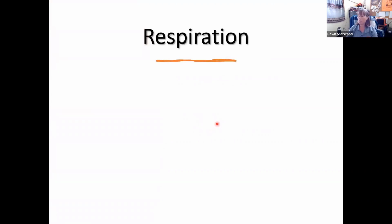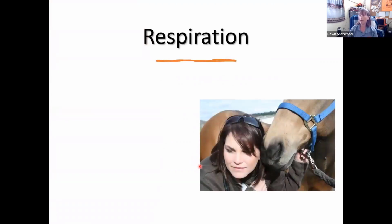When we take respiration rate, you may have a tendency to do this, all right? This is not how we check for respiration rate, because if you think about it, if you put your ear down to your horse's nose, what are they going to be doing? They're going to be sniffing you, going, oh, your shampoo smells really good, or man, you should have taken a shower today. So this is not the way we're going to check respiration rate.